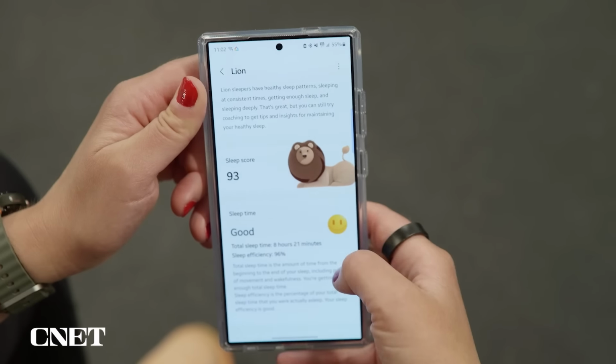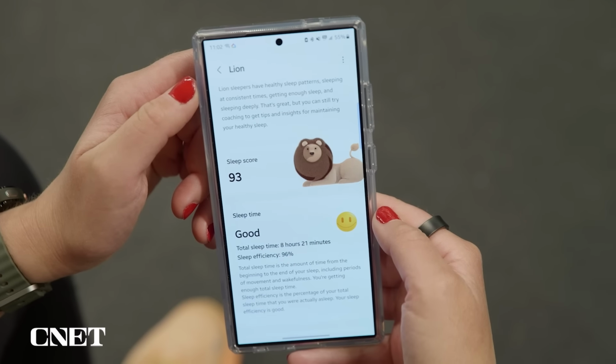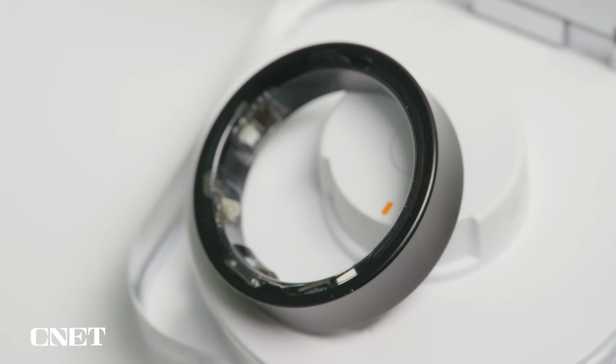Samsung has a range of sleep coaching tools to help you get a better night's rest, including a sleep animal, which basically represents how you sleep as an animal. Kind of cute. Don't really know how helpful that is though. And it can also give you advice on ways to improve your sleep. Now, I'm pretty good at interpreting my sleep data and kind of knowing where I can tweak things, but I can see this being pretty useful if you've never tracked your sleep before and you want to have some pretty basic ways to learn how to improve it.